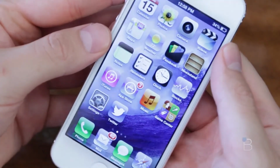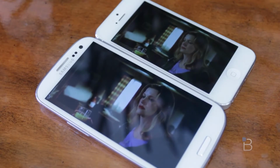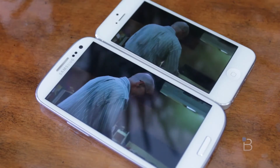Now, I know some of you guys are going to argue and freak out at me saying, Jonathan, the Galaxy S3 has a bigger screen, it's automatically better. The fact of the matter, though, is you kind of got to think about it that sometimes a 40-inch TV might look better than a 50-inch TV.